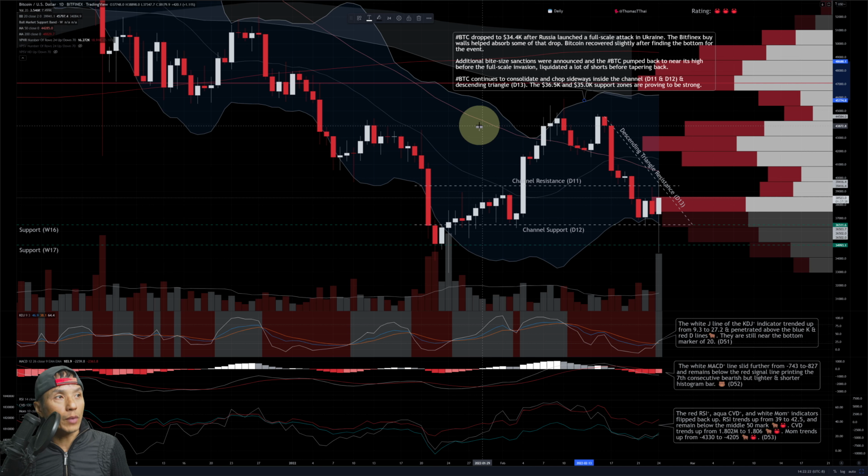What's happening here is, in the previous video I mentioned that there's a mirror image here. You got a double top, and then you split this mirror image in the middle right here. This side is mirroring this side, and I predicted that it would consolidate inside this horizontal channel, and it's doing that. You can see the upper wick went up above the channel resistance, then dropped back down.